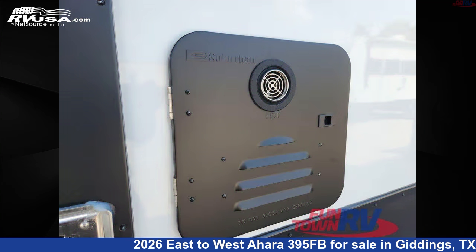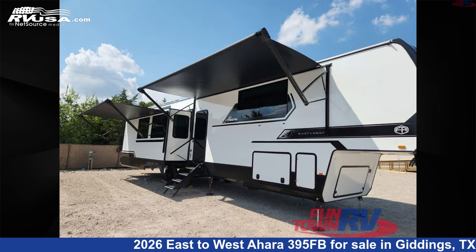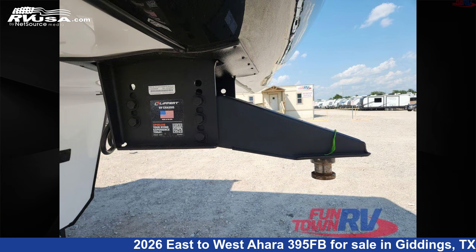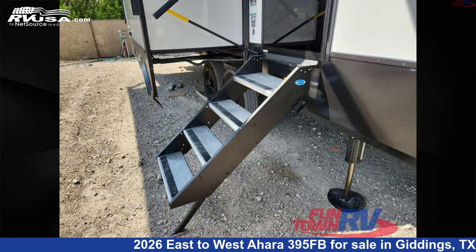This new East to West is 44 feet 0 inches in length and features a Barrington Maple interior, sleeps 6, slide-out, and 64 gallons fresh water capacity. The floor plan layout of this fifth wheel features bath and a half, front bath, rear kitchen.